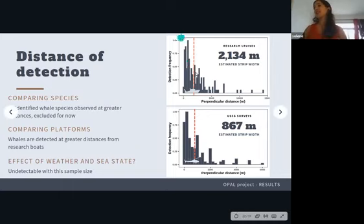Now, the most important thing here was to compare platforms. So I represented the distance observed from the cruises at the top and the helicopter surveys at the bottom, and calculated the estimated strip width for these two platforms. And what we can see is that whales are actually detected at greater distances from research boats, about 2,100 meters from research boats and 867 meters from helicopters. So this is quite counterintuitive because given the height at which the helicopter is flying, we would have expected the observers to be able to see things very far away. But what we think is happening here is that the helicopter is passing by so fast that the observer is not able to detect things that are very far away, hence having this restricted estimated strip width.